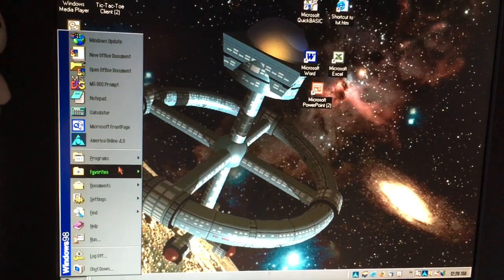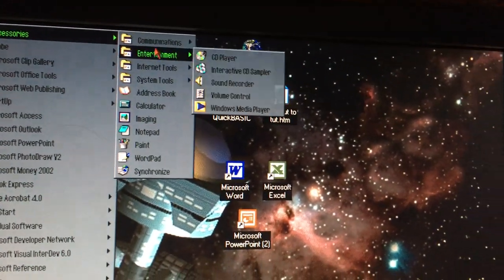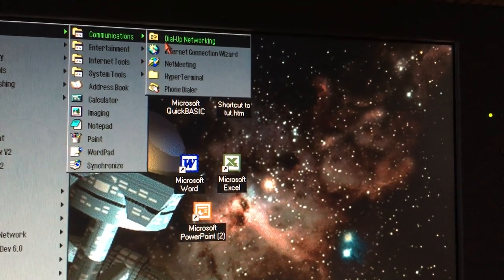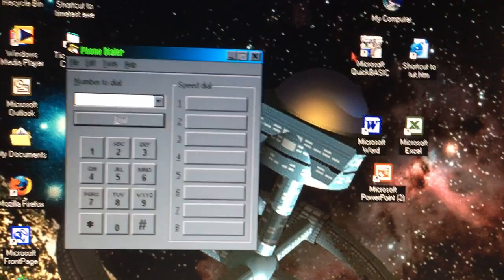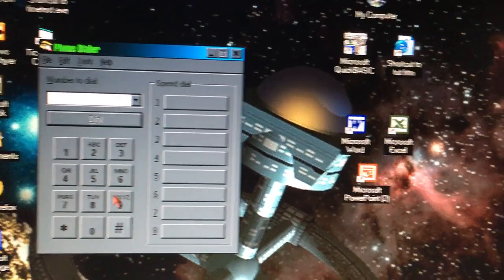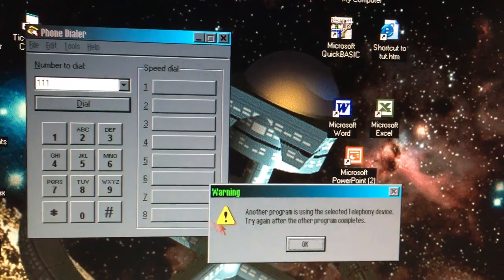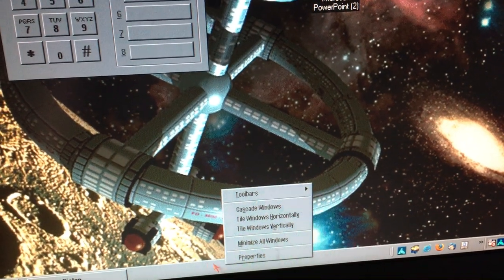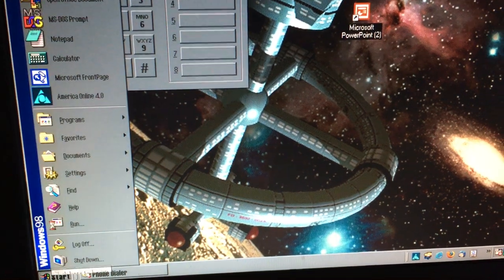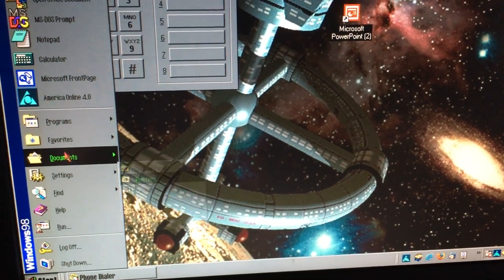Now, I believe we have HyperTerminal on here too. Programs, Accessories, Communications. There, so there is dial-up networking. Phone dialer, interesting. Oh, basically it's just a phone dialer. Wonder if this works. Another program is using it. Well, I'll close the other program. Let me see. Well, I can't bring up Task Manager by right-clicking the taskbar. Wonder how I would do that.